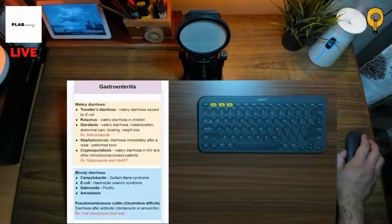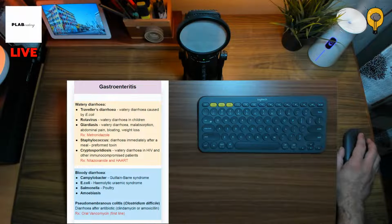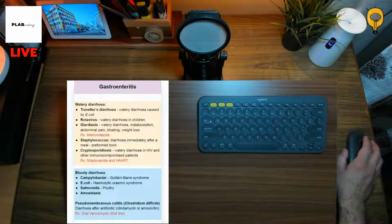So the top two choices for the causes of diarrhea here can be Campylobacter and Giardia, but because it was watery diarrhea, giardiasis is more likely the answer because there is no bloody diarrhea here. In the UK, many cases of giardiasis are associated with recent foreign travel, and giardiasis can present as traveler's diarrhea with symptoms lasting more than 10 days.